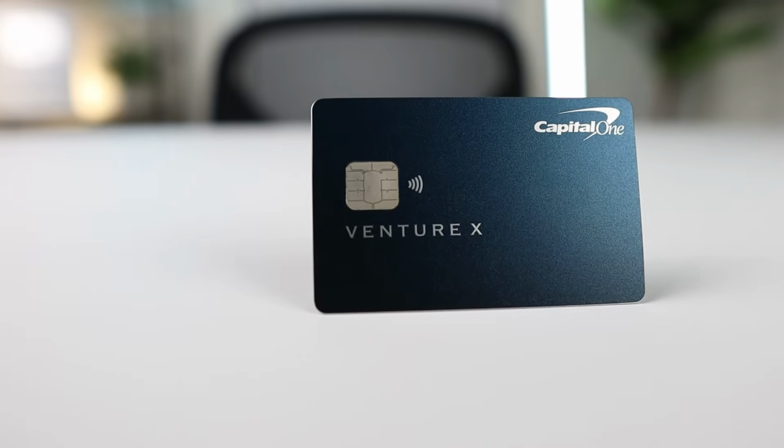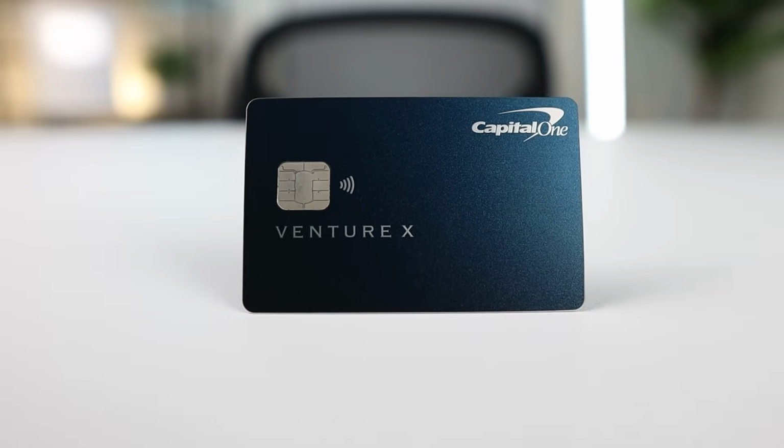So 1 year ago, my wife and I added the Capital One Venture X into our two-player credit card strategy. And even though I think that on paper, this card has the potential to be one of the best travel credit cards on the market, I've got to say that after using it for a little over a year now, I've been impressed with some features it has, but kind of disappointed with others.